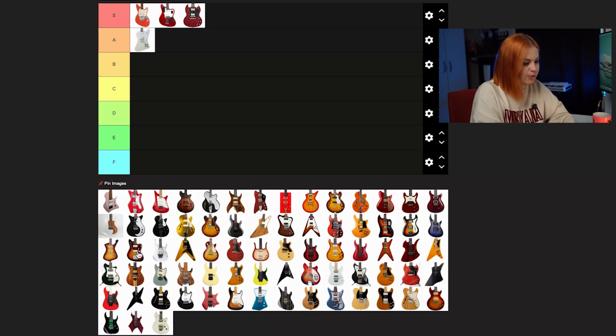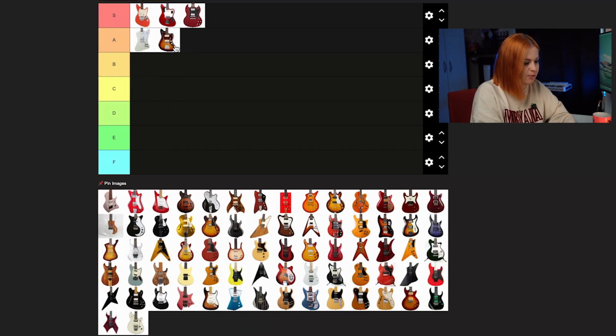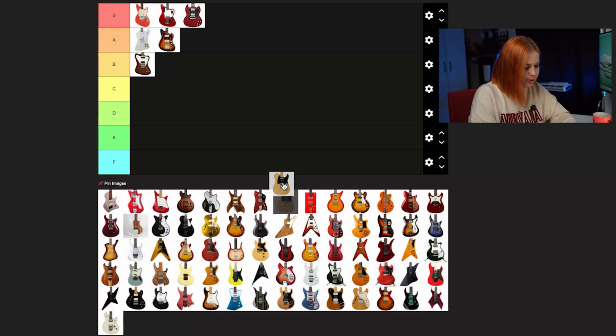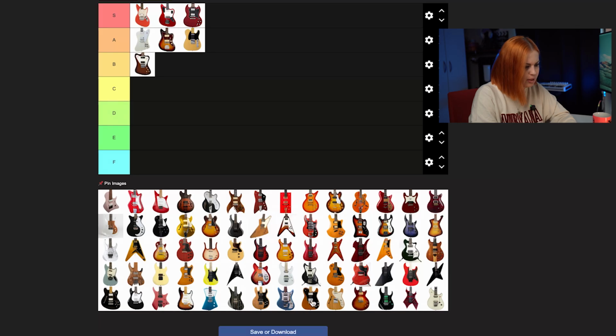Next, I think I'm going to put a Jazzmaster next to the Firebird. Here we have a non-reverse Firebird, and these are not as pretty as the reverse Firebirds, but also pretty cool, so I think I'd put it in B. Here we have three Telecasters, and I would put the blonde classic ones in the A tier, and maybe this one too. And a thinline, I'm not that much of a fan of thinlines, so maybe B.